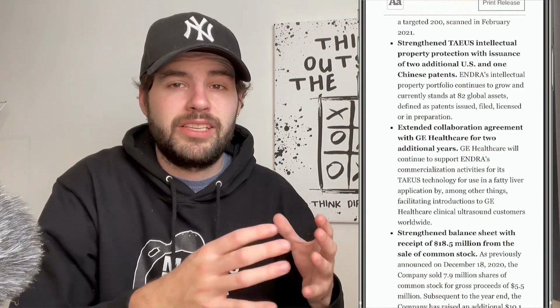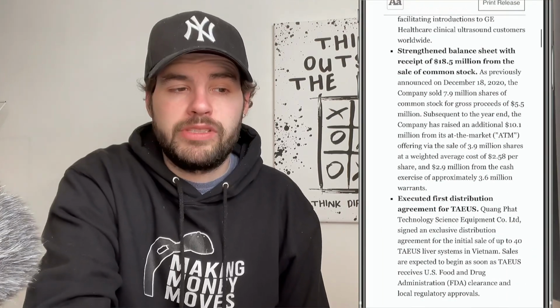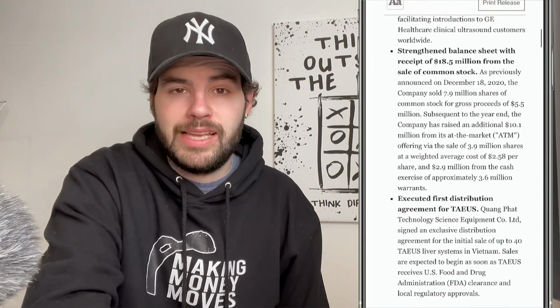And then what we want to see here is some of the financials. They strengthened their balance sheet with receipt of 18.5 million from the sale of common stock.